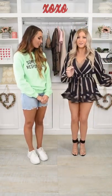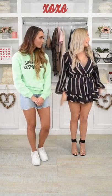I love how ruffly it is. It's just so girly and flirty. I really love that so much. And it is longer in the back, so you don't have to worry about your booty showing or anything like that. It's really cute. And this is a functional tie detail right here, so you can tie it tighter at the waist, or you can loosen it, whatever you need.